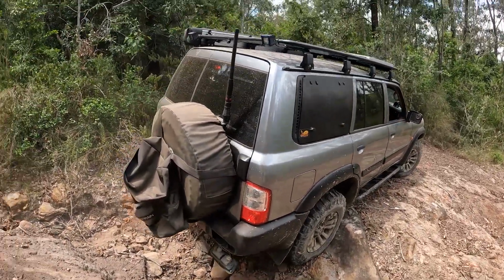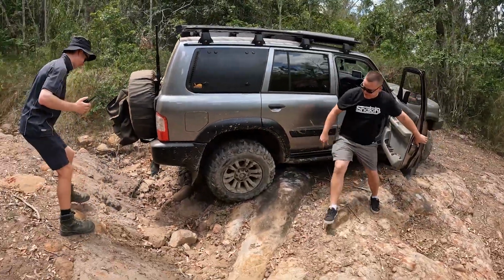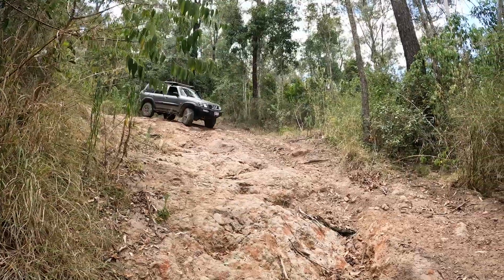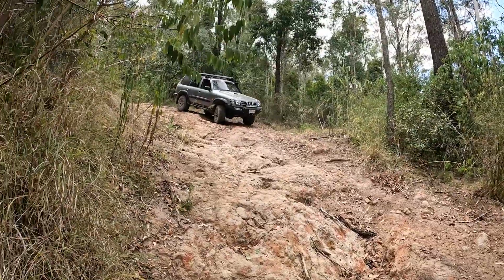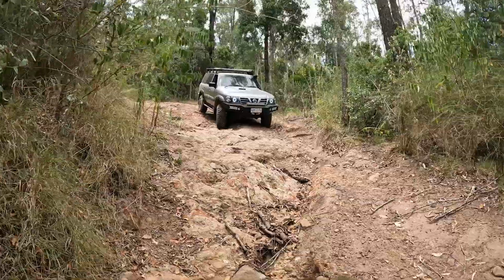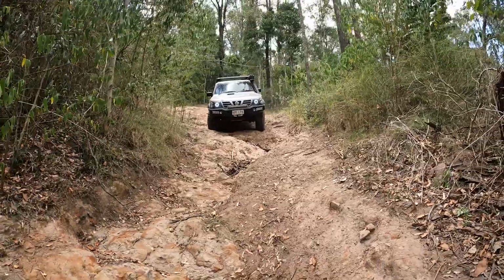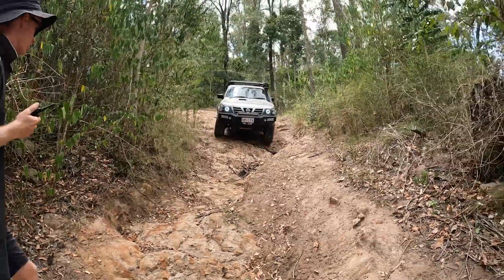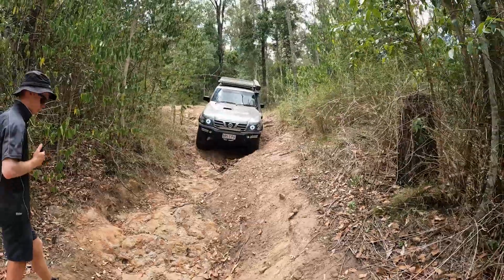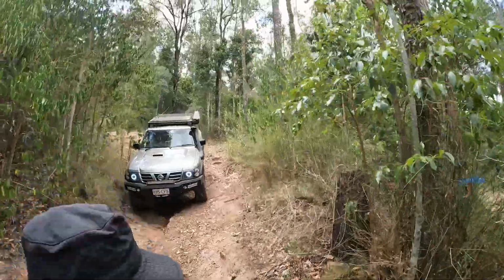Yep. Most of it was tow bar. It just popped the... just meddled it. You should be able to just middle this. Just ride it out solid. Watch your driver's tyre. You went up on that. Passenger up on this.